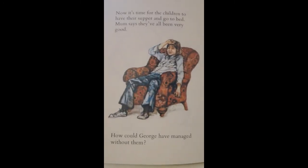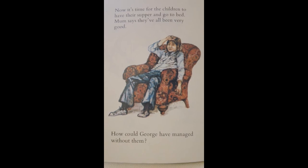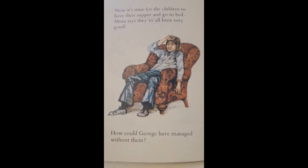Now it's time for the children to have their supper and go to bed. Mum says they've all been very good. How could George have managed without them?